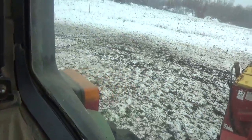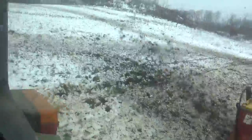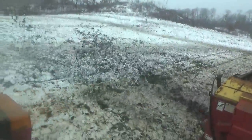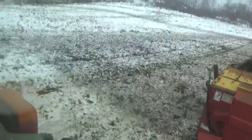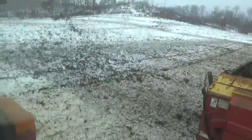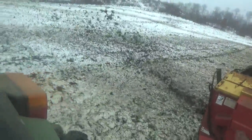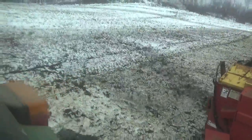Anytime after that, I really don't want to spread because there's a greater chance of it running off with spring runoff, the snow melt. And not only is that bad for our waterways, it's bad for my pocketbook because this is money right here. Fertilizer for the next crop. Money being invested into hauling it out here with diesel fuel and equipment.